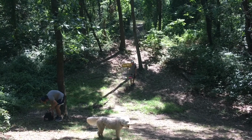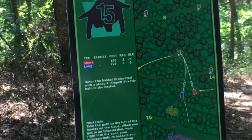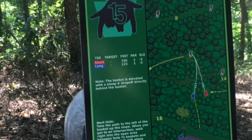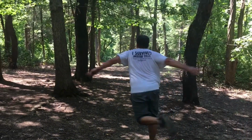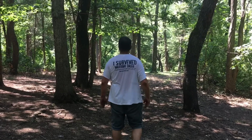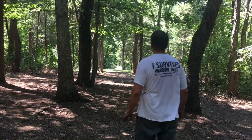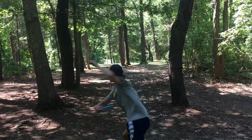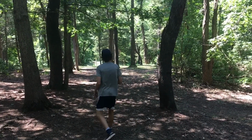15 is the only remaining forgiving shot on this course. It's a pretty wooded tunnel shot, but it's real short. You can throw it with a midi or a putter, and you just have to lay it up on the hill somewhere, and you've got an easy putt for 2. But I can't seem to do that.